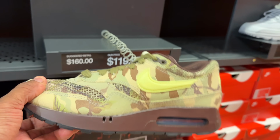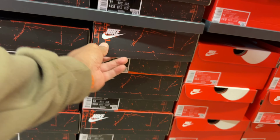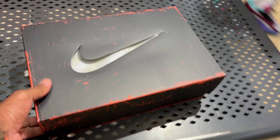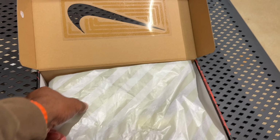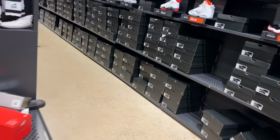But the last time I was here, I found these Camo Light Lime Twist Air Max 1 in my size 12. And I believe it was actually this pair right here. This is the pair I want. Box intact, close to my box. Perfect.